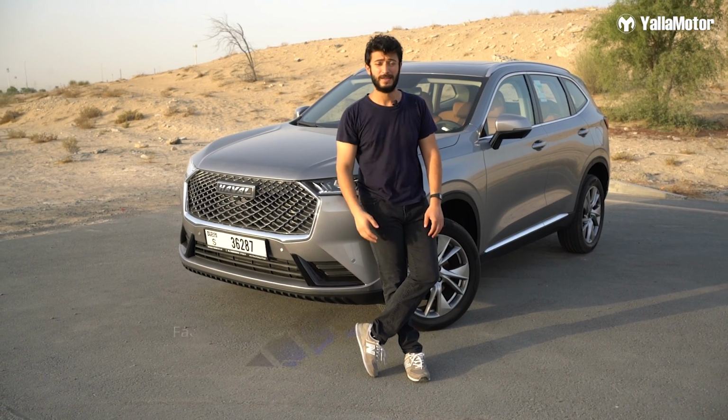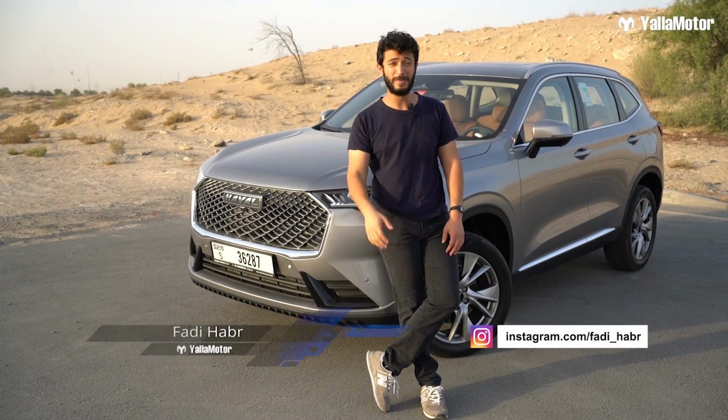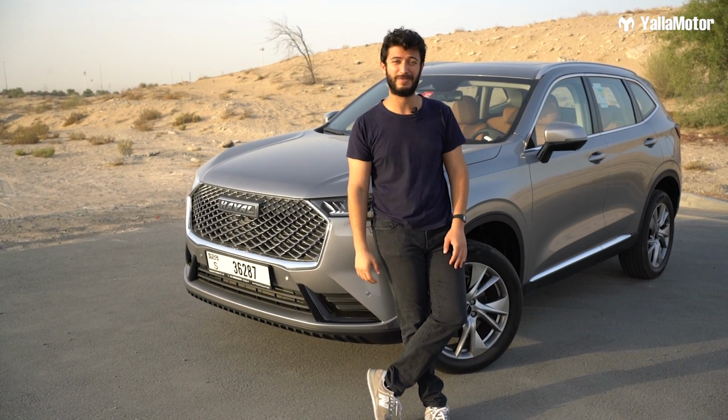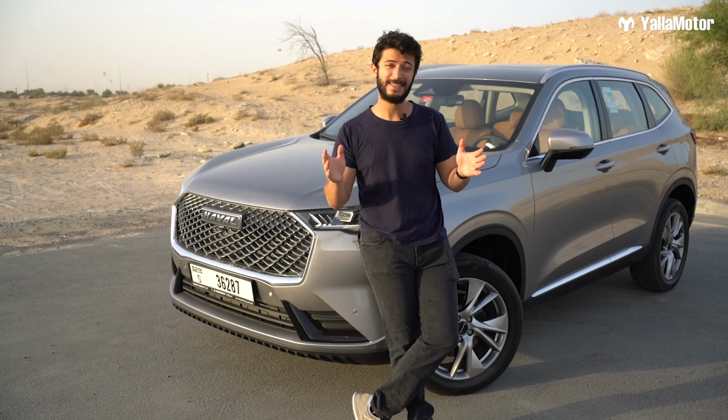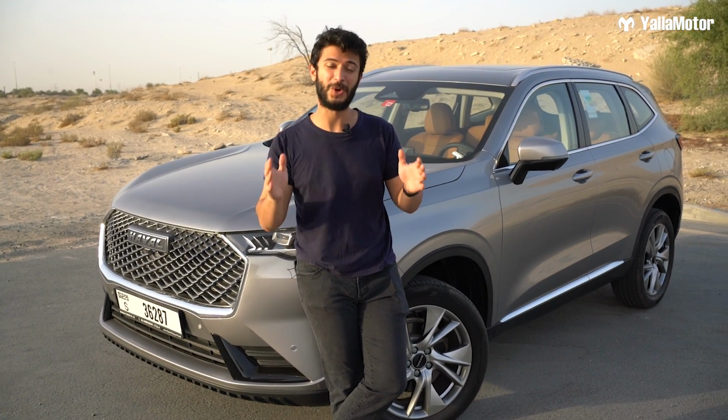Good morning, everyone. This is the first time that I'm driving a Haval, and the car has been with me for at least a day and a half. And I have to be honest, guys, I'm super impressed with the car. Like, seriously, it's so beautiful.